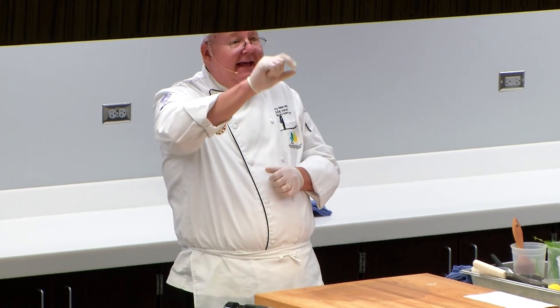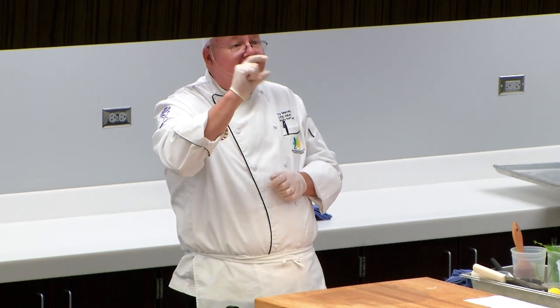10 minutes per inch of width. Thank you. 10 minutes per inch of thickness. Thank you for clarifying that. So you can do this with just about any type of fish, by the way. Any type of fish lends itself pretty well to this technique.